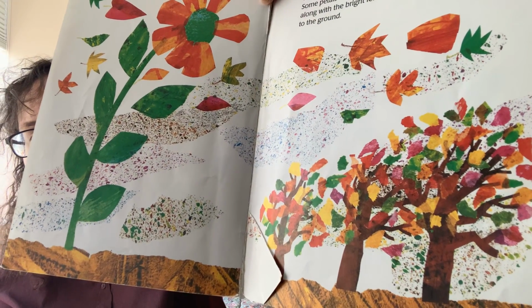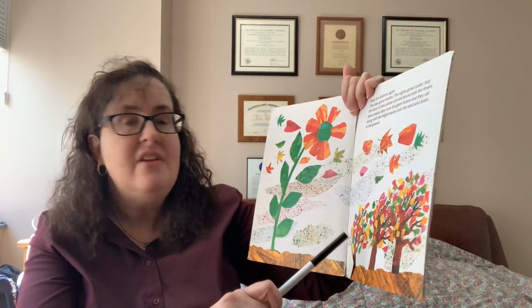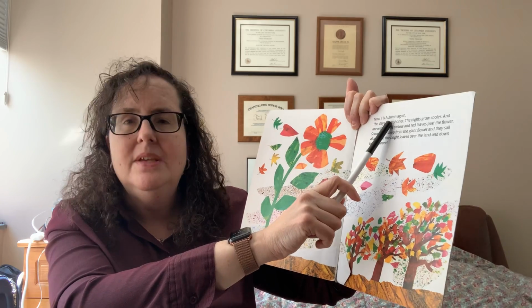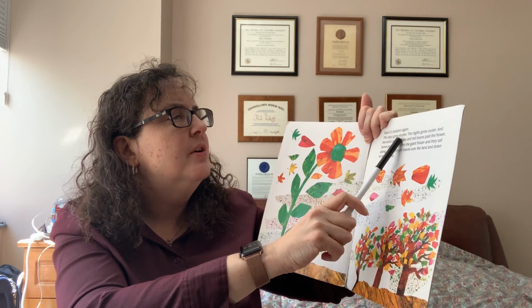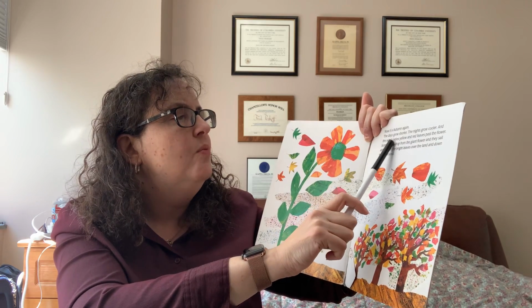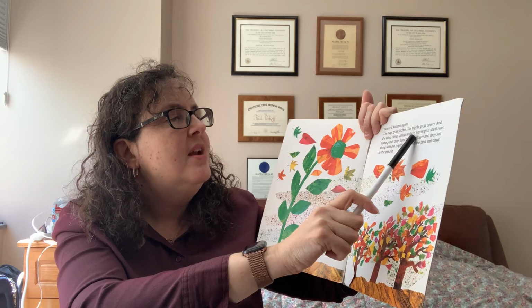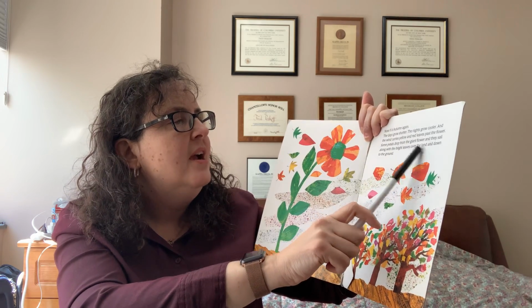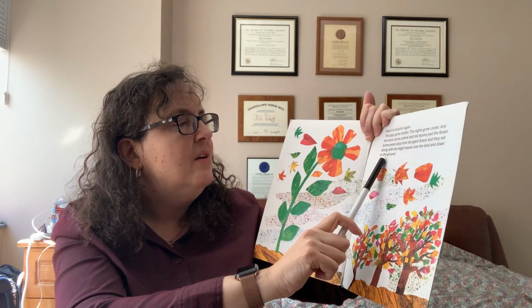That's right, fall. Because look, in the fall the leaves turn colors. And they fall off the trees. That's how it gets its name. Now it's autumn again. And remember, autumn is another word for fall. The days grow shorter. The nights grow colder. And the wind carries yellow and red leaves past the flower. Some petals drop from the giant flower, and they sail along with the bright leaves over the land down to the ground.